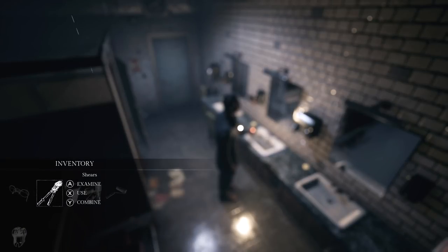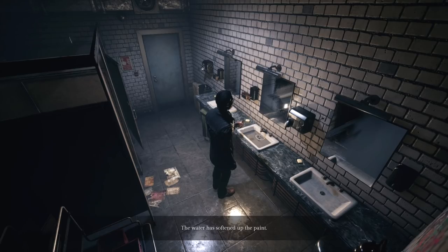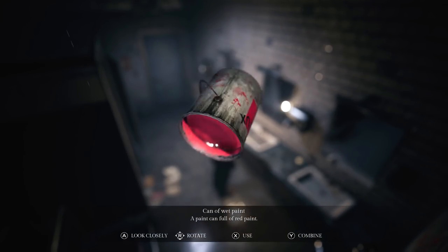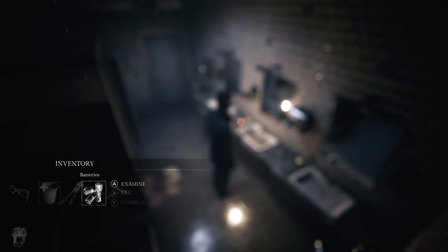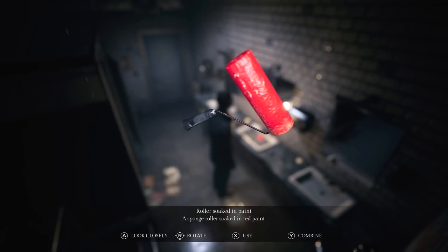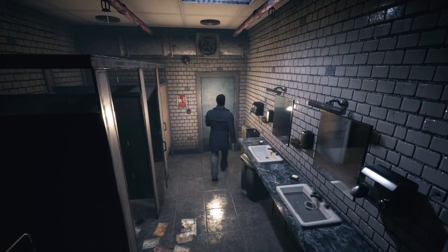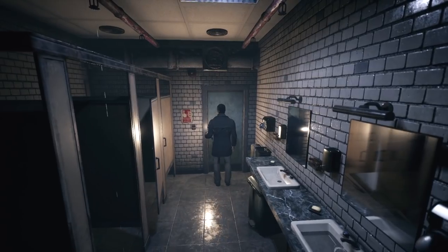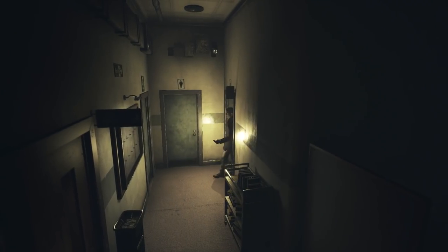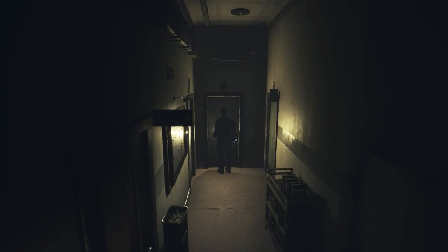So let's see, I can use something here, and I'm assuming it might be the roller or it could be the paint. Let's just try the paint itself. It softened up the paint. Okay, yes. Good. Wet paint. And now it's all on the floor. Okay, if we combine that with the roller then. Yeah. So now I've got a roller soaked in red paint. Am I going to clear away the graffiti and repaint all the rooms? Oh, I know what I'm going to do with it. It's for the sensor, I bet. It's got to be. Do I go and do that, or do I go and give Maxwell his batteries? Apparently it's safe.